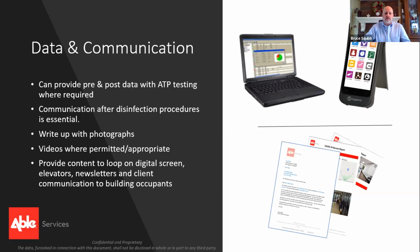Yeah, great point, Steve. Thank you. So I guess as I would wrap up with the data, data is only as good as you make it effective and useful for the reporting needs. So with that comes the communication.